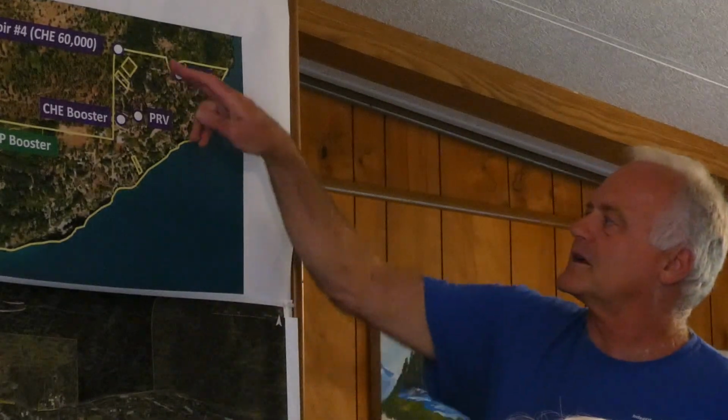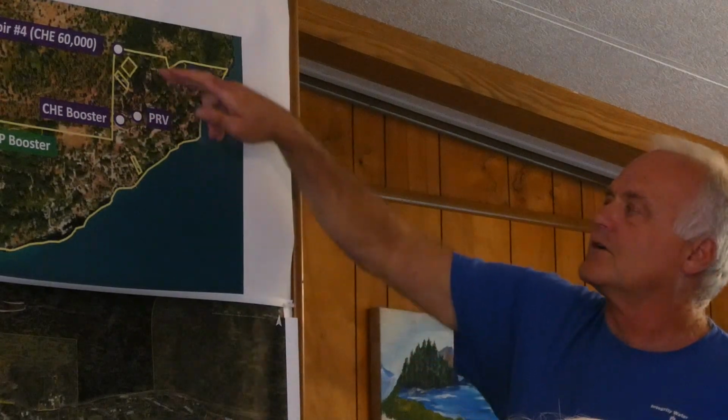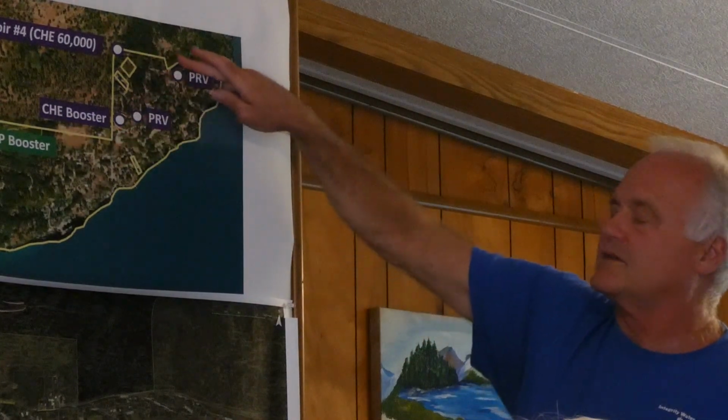So if there's a fire where you can't get to it, what do you do? Well, remember, it comes down this way. It's just that this is a 5-inch coming down this way, this is a 5-inch this way. Right now, this one will function properly. This one will not unless we open the valve.